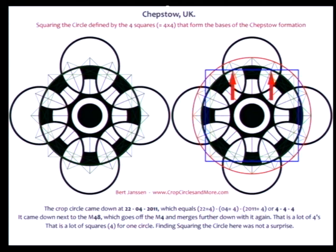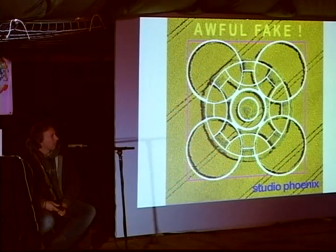We'll get on to a conversation in a little while about who's making them. Let's just start by looking at what we've had this year so far. This is Jay Goldner's take on this particular formation, comparing the overhead photograph in the field with the perfect geometry. Jay describes it as an awful fake.